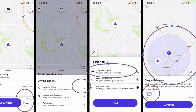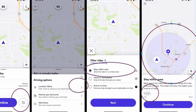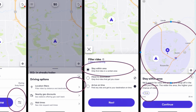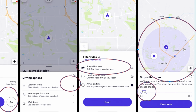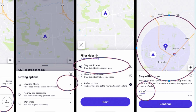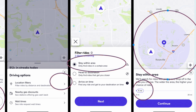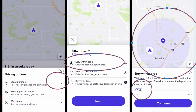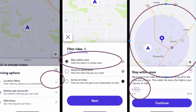And at the bottom there, you'll see a slider. So you can make that area as small as a 10-mile diameter, okay? So it'd be 5 miles on each side, all the way up to 30. You could go to 60 miles in diameter. So if you're in a busy area, what you're going to want to do is set it to 5, and that will be very, very tight, okay?